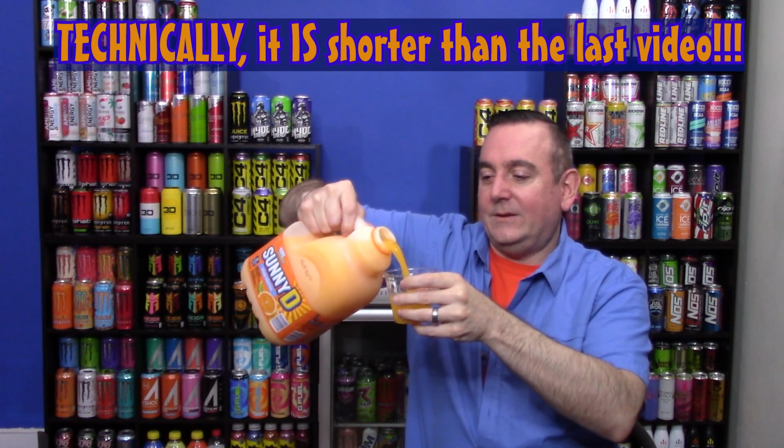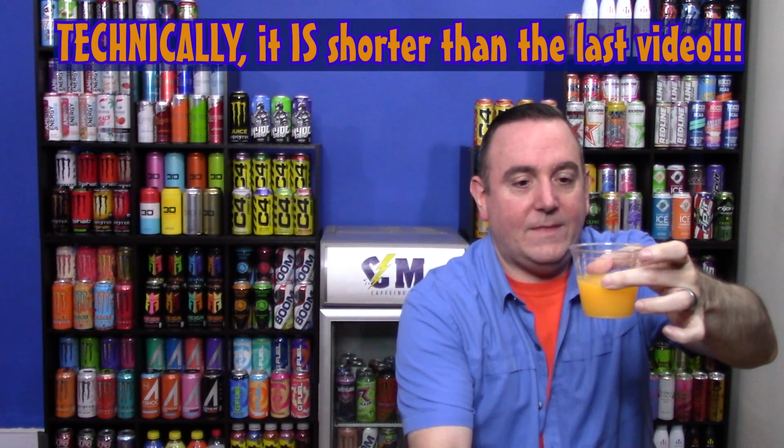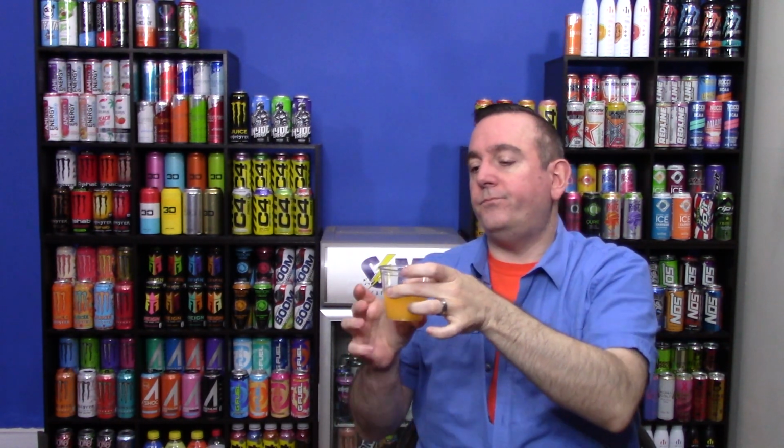Oh, don't spill it. Oh, that is thick, my goodness. And that is orange color. Orange. Very similar, but people like to harp on that all the time. Let's taste it out. It doesn't actually seem as strong as this one.